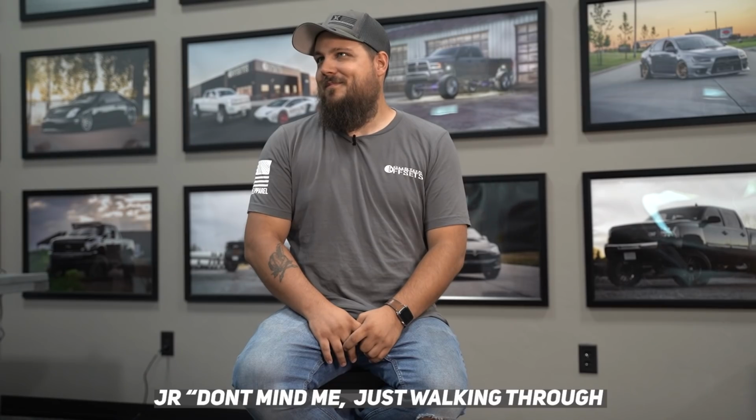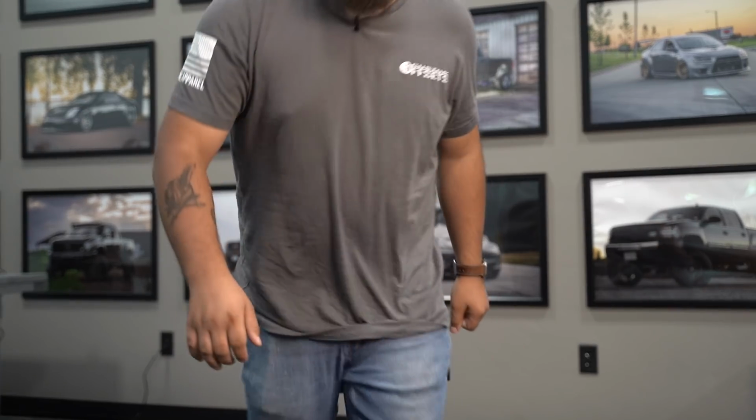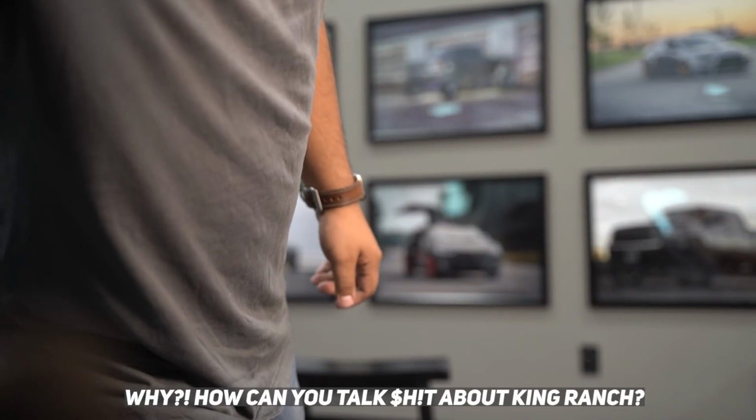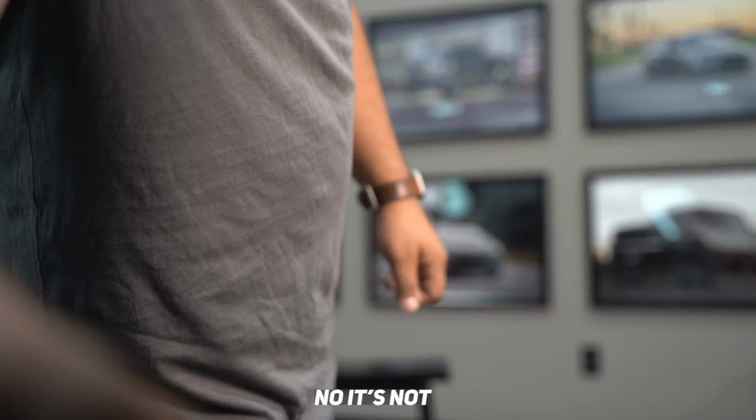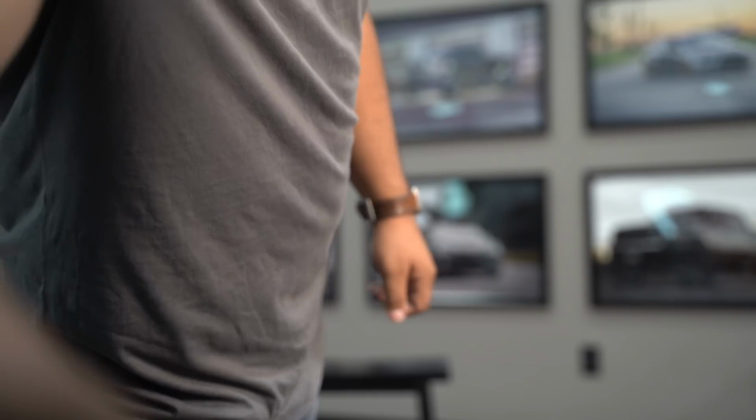Don't mind me, just walking through this Anthem wheel, which is available on CustomOffsets.com. Woo! We're talking about King Ranches right now. Why? How can you talk about Ford King Ranch? Because it's an overrated truck trim. No, it's not. Yes, it is. Have you seen that cattle brand interior? Yes, that's exactly why it's overrated.